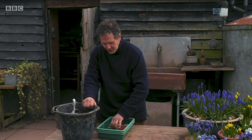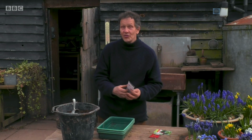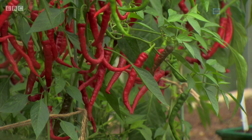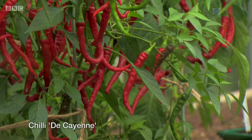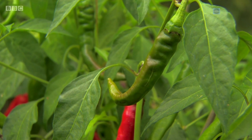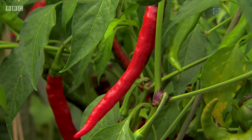Now, the first variety that I've chosen is one that is very common. It's called de Cayenne, and it's a medium hot one. And it's got lots and lots of medium-sized, quite slim chillies. And by and large, it's one of the easier ones to grow. It's not too fussy, so it's a really good one to start with.